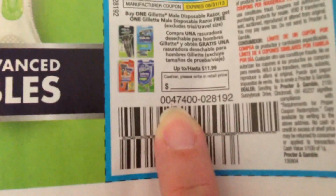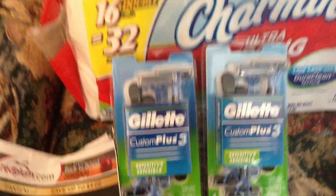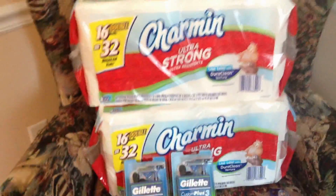This is what we wanted to show you. This is the buy one, get one free. And if you can see it, if your CVS auto deducts, it will auto deduct up to $11.99, which it did, making them free. I think I may have gotten a little bit of an overage or something like that, but in the end, they were free. So that was another thing we wanted to show you.